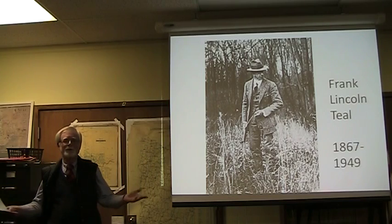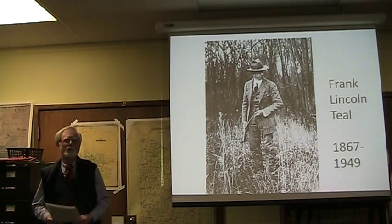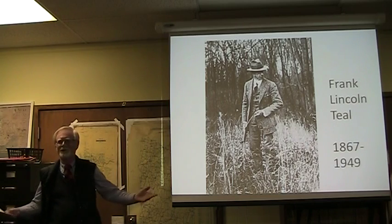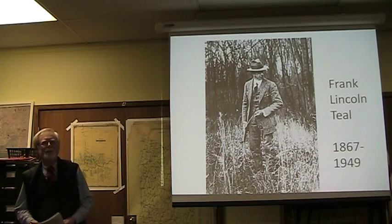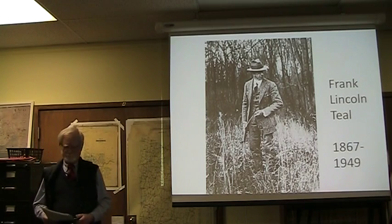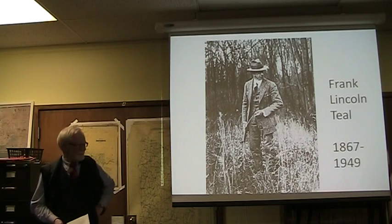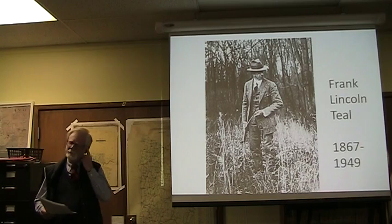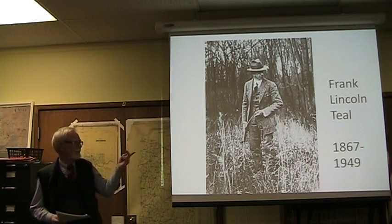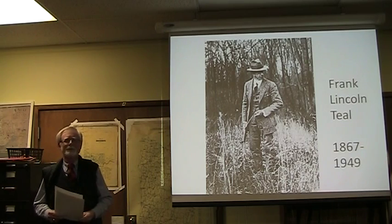It's part of what today probably ought to be called the Red Hook Aerodrome, but for some reason they call it the Rhinebeck Aerodrome, but it's physically in Red Hook. And it's in that farmhouse that Frank Teal was born. And he left Rhinebeck to be educated at Hartwick Seminary up in Oneonta, and graduated from there at the age of 23 in 1890.